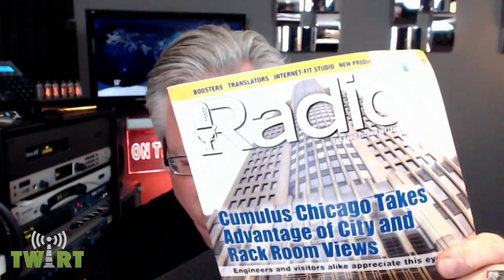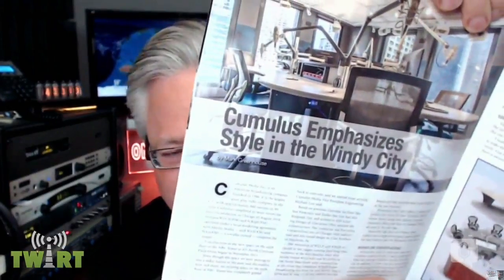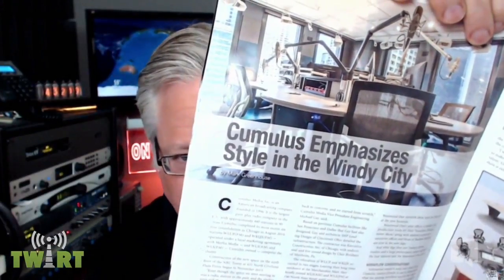I want to point out the very latest edition of Radio Magazine. This is the edition that is labeled January 2017. And in here, there's a story of the new, I want to say it's the new Cumulus facility in Chicago. And you may have seen, those of you who are into such things, a video on YouTube where they introduced Mancow to his new studios. And here we go. The headline is "Cumulus Emphasizes Style in the Windy City."